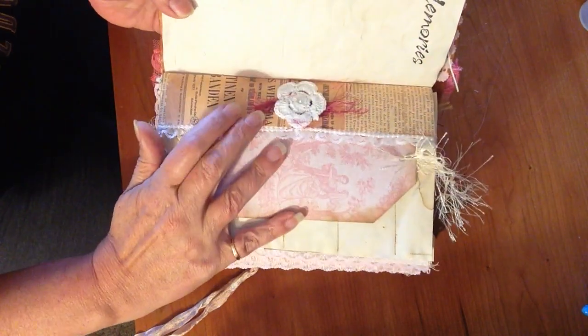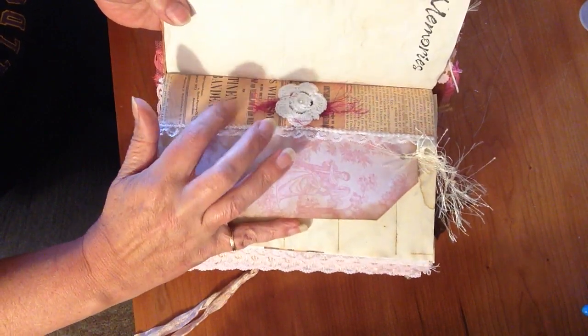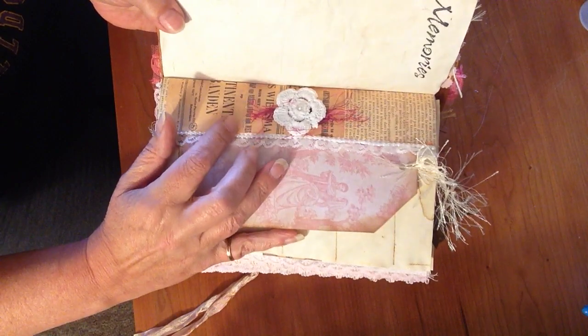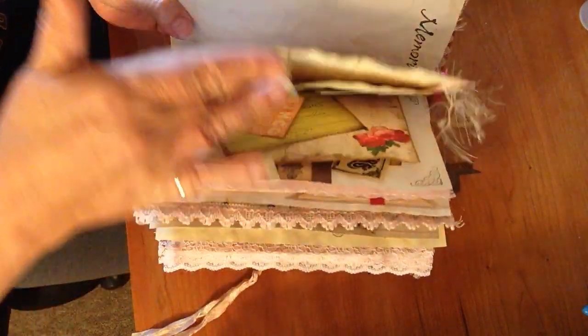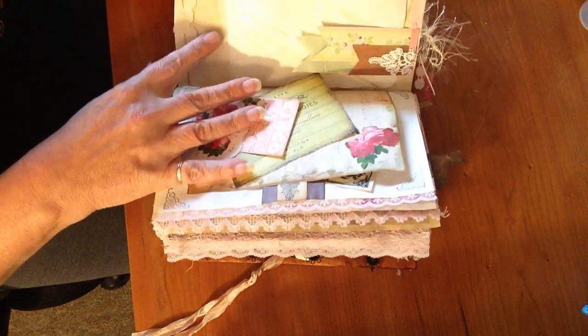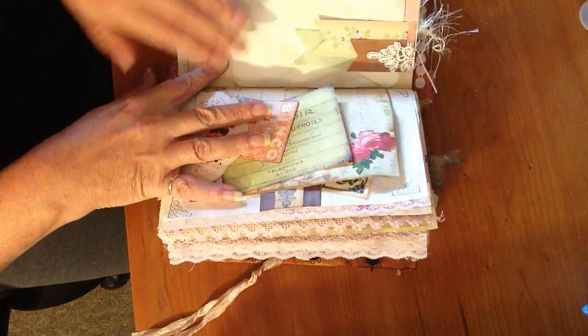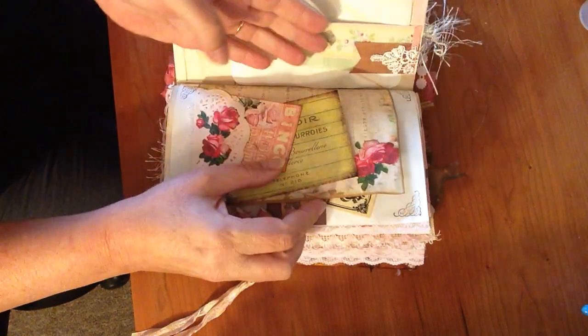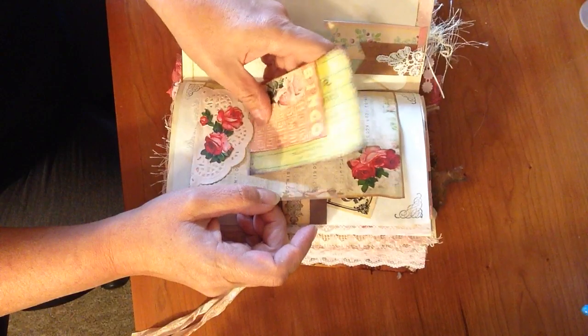And when Shayna gave me the beautiful book that she made me, she sent all of the scraps that she used from that book, and so I used a bunch of those in this one as well. And there's another banner. It's a note card. There's some more Tsunami Rose printables.